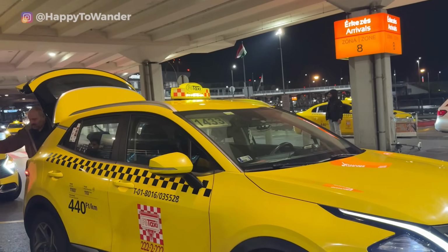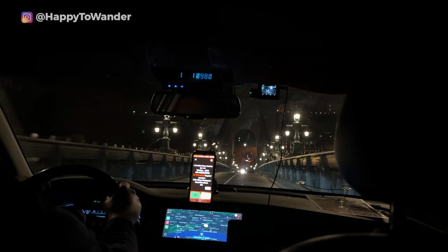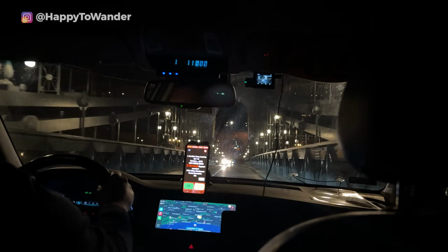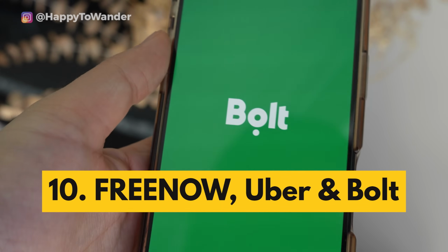Next, let's move on to the best apps for ordering taxis and rides. Because as I often say, using an app is probably one of the best ways to avoid getting scammed, especially when you're new to a city. Unfortunately, the best app for you to download might actually depend on where specifically in Europe you're going, but generally speaking, the most popular apps for this purpose include FreeNow, Uber, and Bolt.